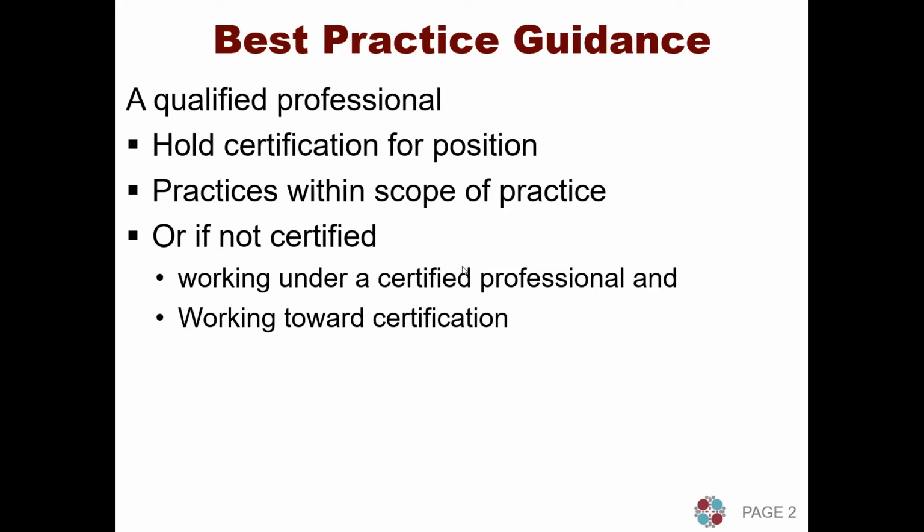So we talked about the qualifications of staff, and we believe that the best practice is for the professionals who provide services to hold a certification in the area in which they provide services. Whether that is orientation or mobility, vision rehab therapy, low vision therapy, assistive technology instruction, whatever those areas are, if a professional is working in those areas, they should have the professional qualifications and certification to work in them. We also believe that it's best for them to practice within their scope of practice. And if they're not certified, they should work under a certified professional and work toward their certification.